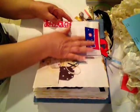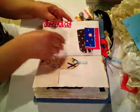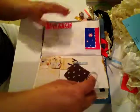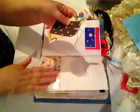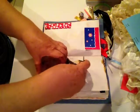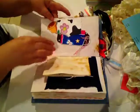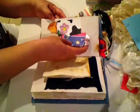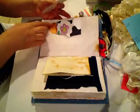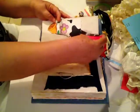Here's a tuck up there. I didn't put anything. I figure I'd let Ty hide something in there, or try to hide something in there. Then I've got 2 tags in here and another pocket. There's part of a cow there. I don't know how that happened. And then I've got some cards in here.